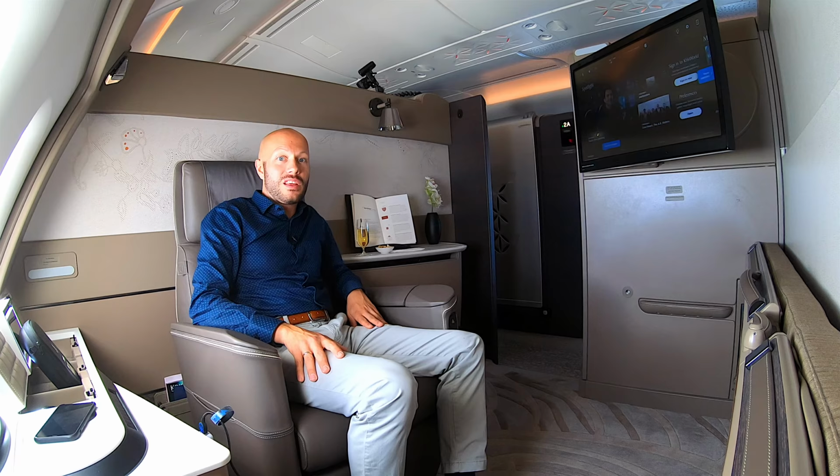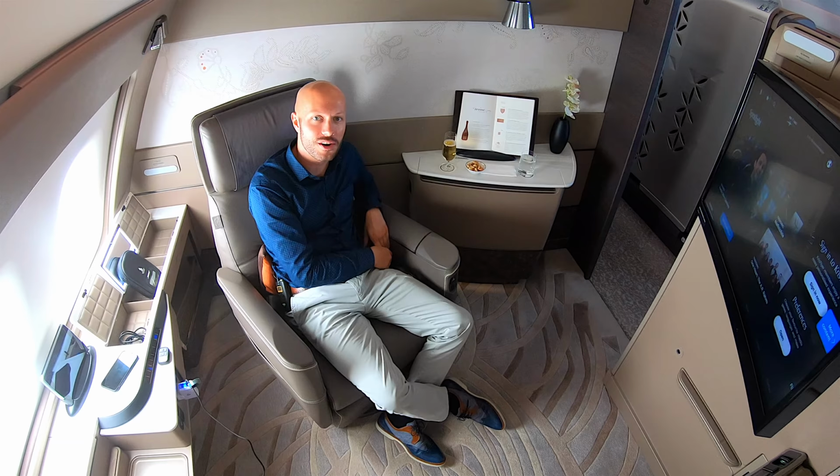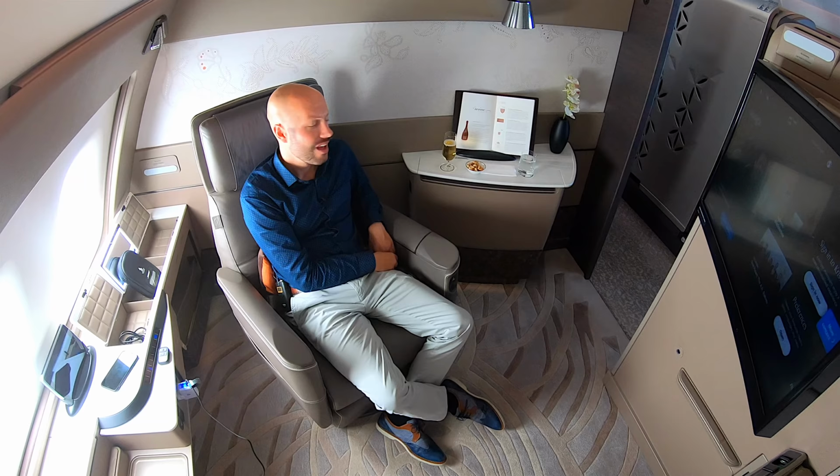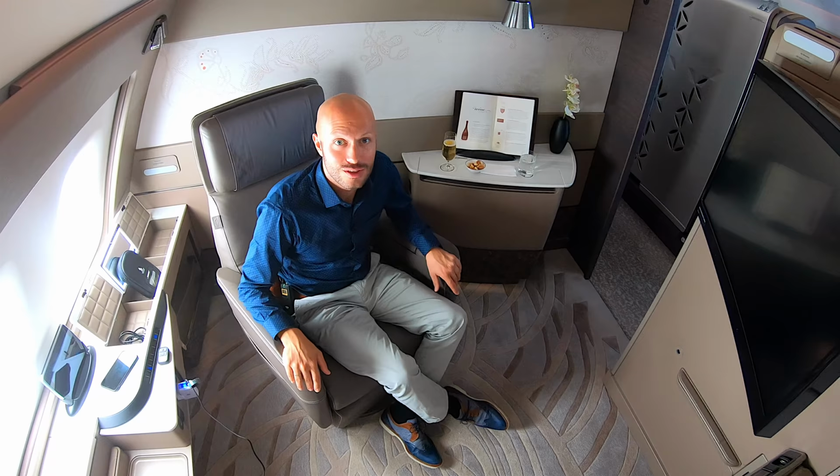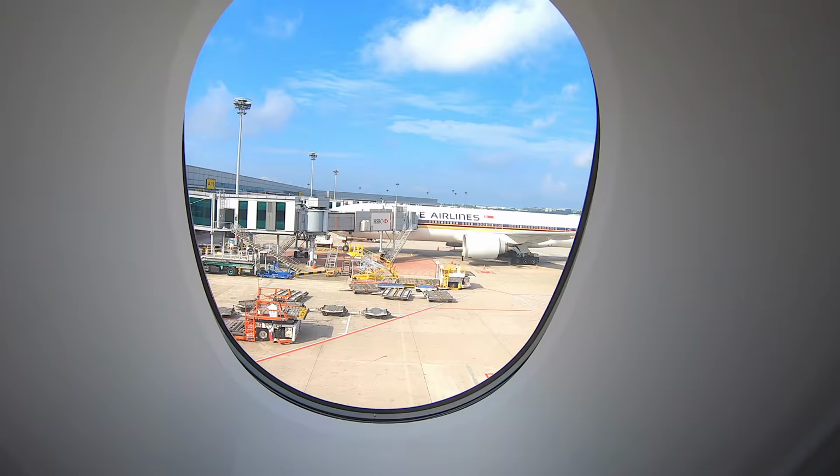For brunch I choose the fruits for starter. I skipped the appetizers and go for dim sum as main course. There is another power outlet here, not only here, so you have plenty of options to charge anything or power it up.